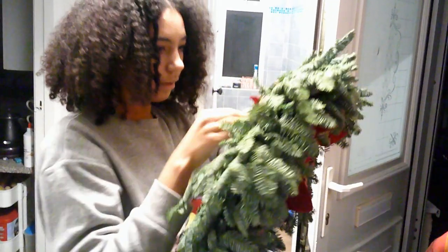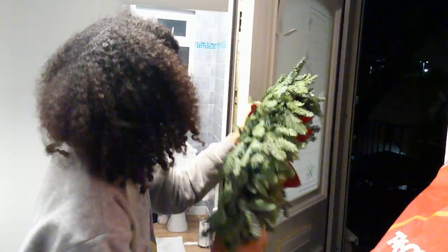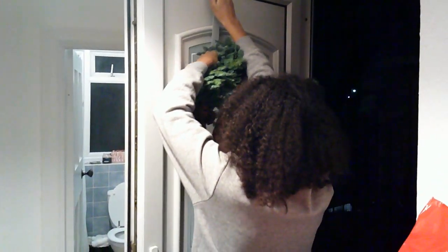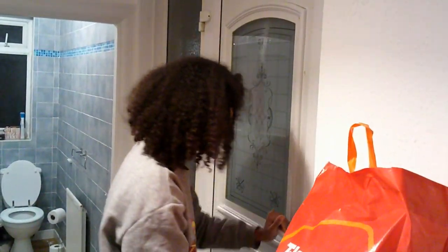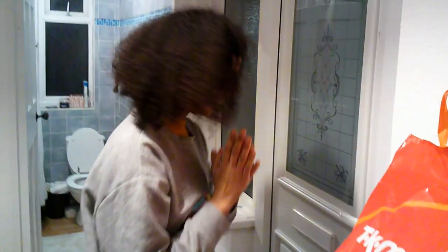Okay. Oh, do we put it onto one of these? Yeah, I think so. Put it a bit more central. I think it's meant to be like this. Yeah, that looks good. Can you see if the door closes now? Enough to lock it? Yeah. Okay.